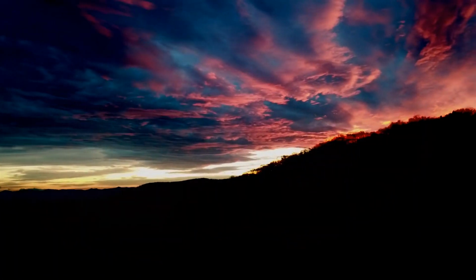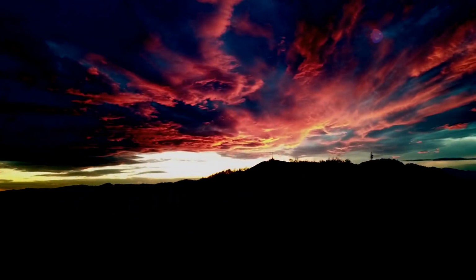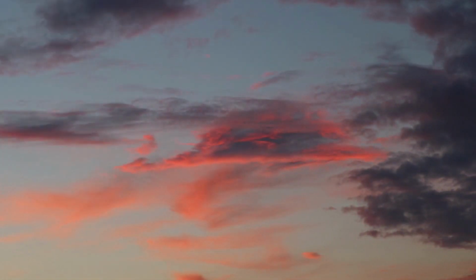The sky around the setting sun can erupt in a kaleidoscope of colors, with hues of pink, purple, and even green. Clouds can reflect and scatter the colors of the setting sun, creating breathtaking displays of light and shadow. A single cloud can be painted with a spectrum of colors, transforming the evening sky into a work of art.